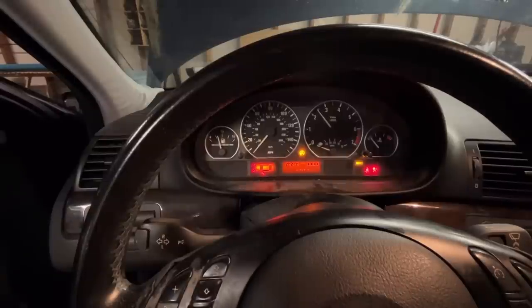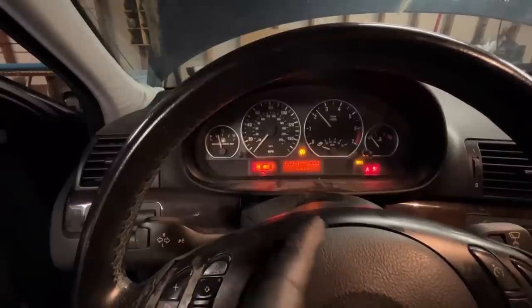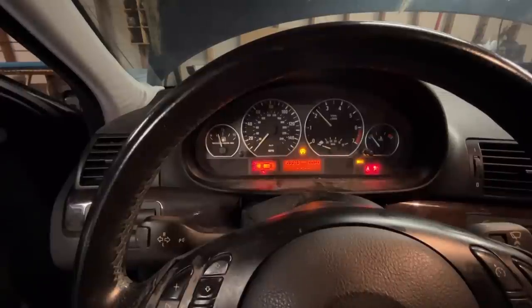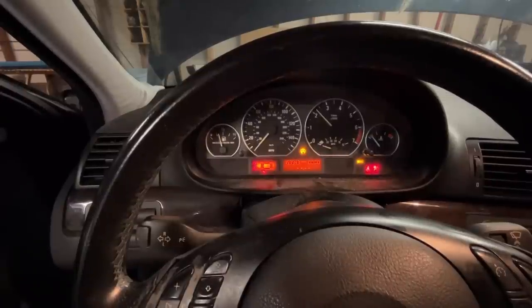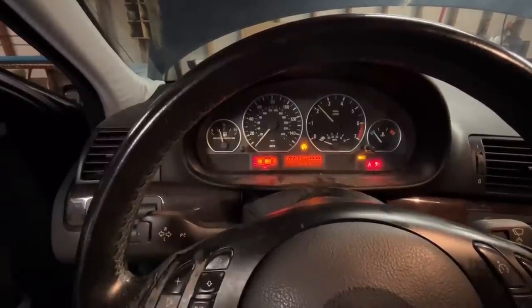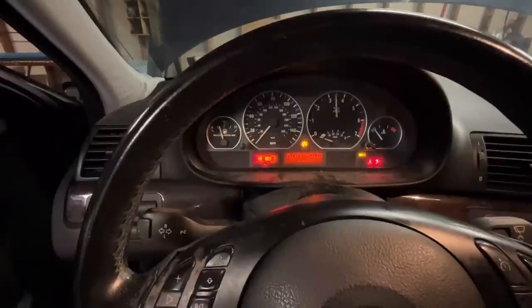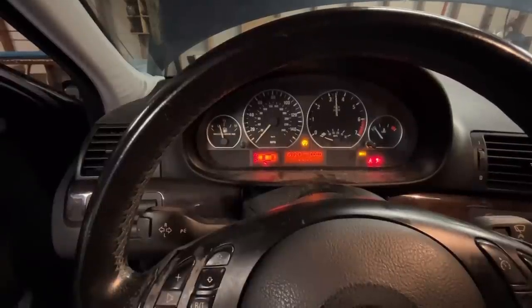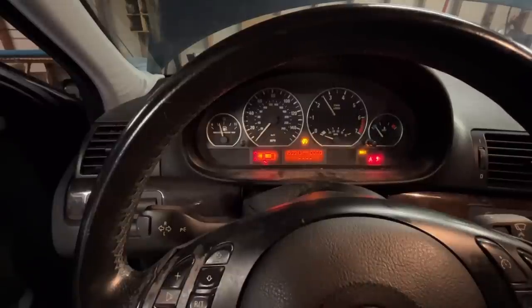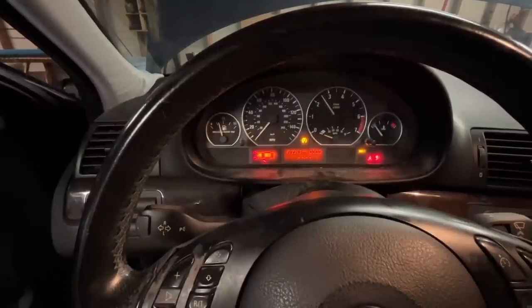This is the gauge cluster issue you were talking about. We have a traction control light. We just had a brake light come on. The tachometer is sitting at over 2,000 at idle, which is incorrect. The fuel gauge just crept up. It was almost empty. Yeah, that's not 3,500 RPM. So we have a weird, funky gauge cluster issue going on.